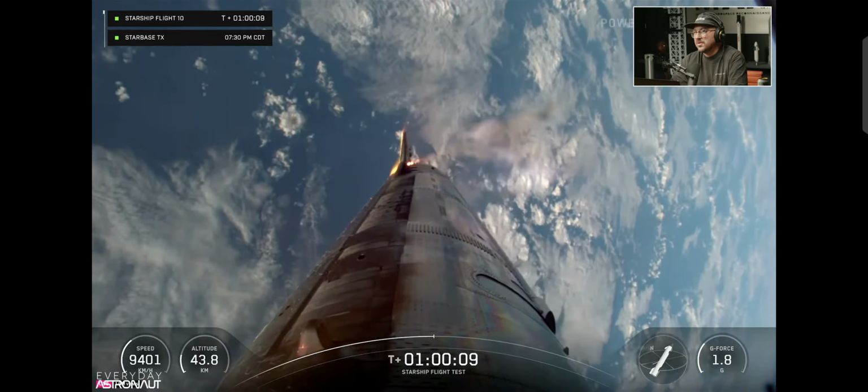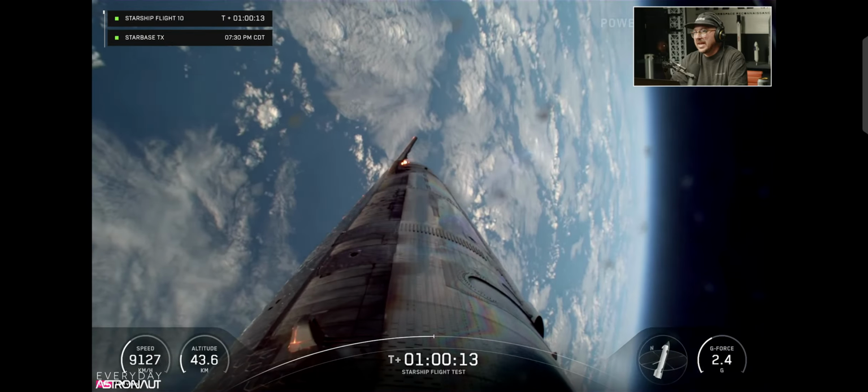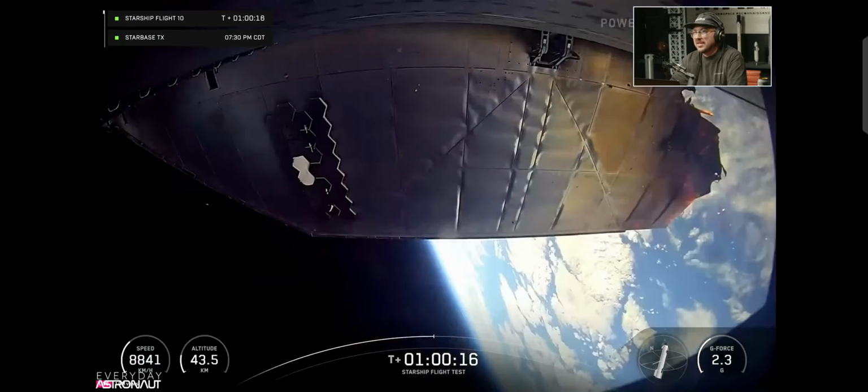That's cool. I know, right? Wow. Now that's data you can work with right there. Extreme maneuvers at hypersonic. Right. See those flaps swinging out? Oh my gosh. Again, we are putting the ship through the ringer on this flight.